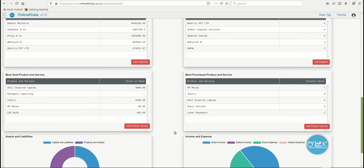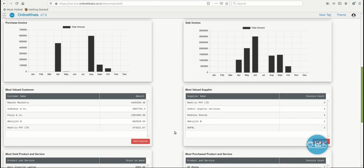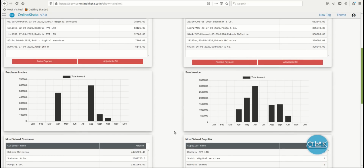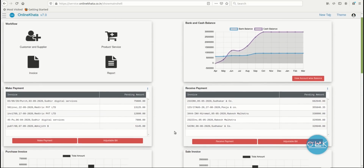And remember, an enterprise would just cost you 1,999, while a pro annual subscription just costs you rupees 999. That's way too cheap.